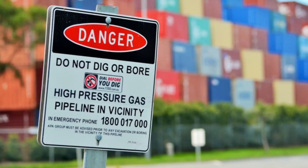If you are excavating near high-voltage electrical cable or high-pressured gas lines, always contact the asset owner for a permit and on-site assistance if required.